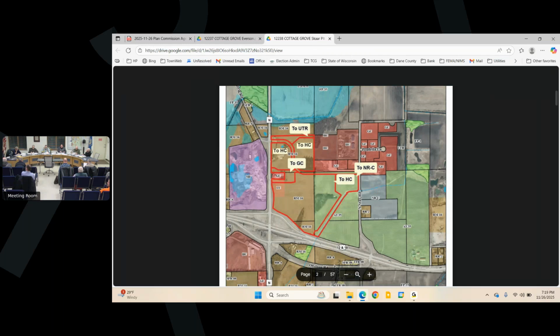So this one is a lot easier to understand if you have the plat map in front of you. What the current proposal is, is that each of the 7 lots within the nearly 100 acre subdivision plat, the 7 buildable lots, would be rezoned HC heavy commercial, with the exception of the current proposal that lot 3 be rezoned general commercial. I'll come back to that.